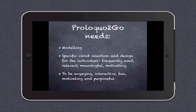And also motivation is a really important thing. So just remember this, as you are planning activities and planning vocabulary for Proloquo, you need to consider, is it engaging them? Is it interactive for them? Does it give them an opportunity to have fun? And does it motivate them? Is it purposeful for them?